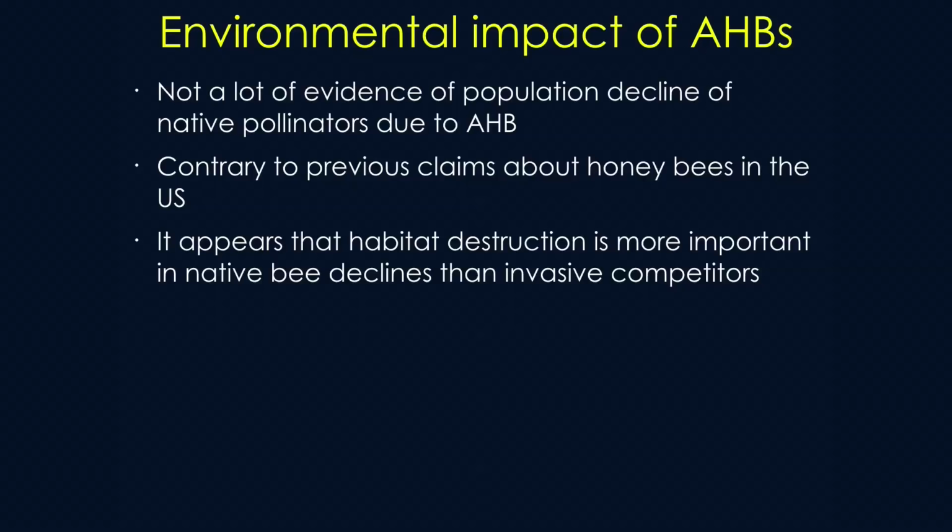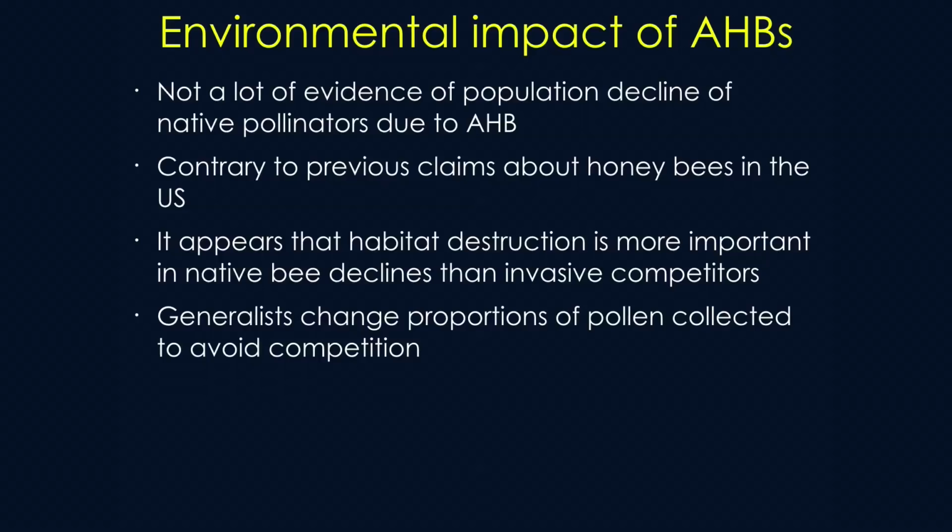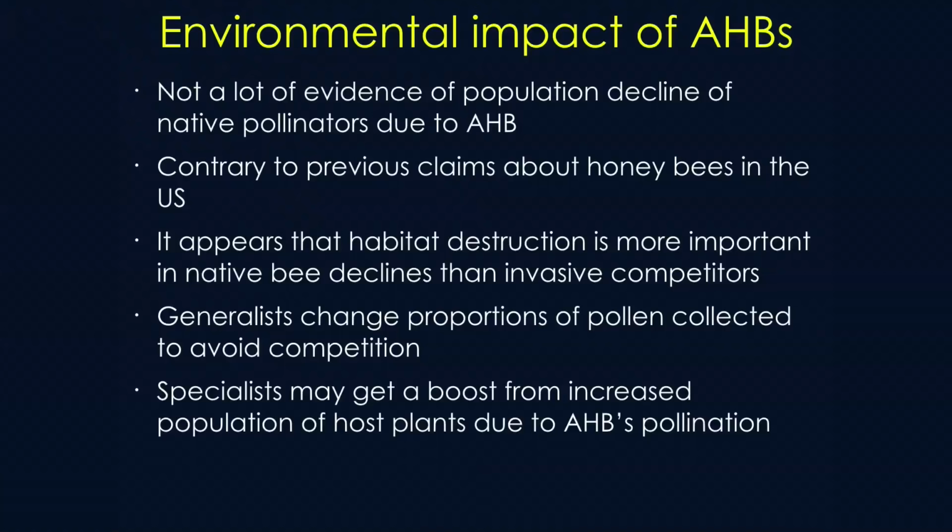Generalists change the proportions of pollen collected to avoid the competition that happens with honeybees. So they will just go and try to locate pollen sources from different areas, instead of specialist bees that will only go for one pollen type, in which case they are more in danger of declining because of fragmentation or loss of suitable foraging spots. On the other hand, if you're a specialist, you may get a boost from increased populations of host plants due to pollination by Africanized honeybees. So Africanized honeybees can be providing a pollination service for plants that are keen for specialist bee populations.